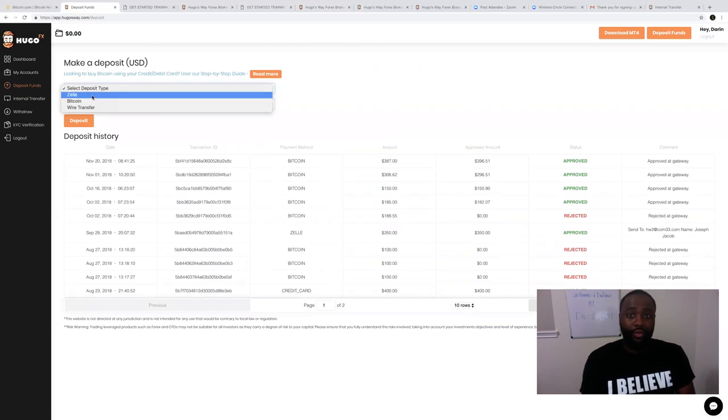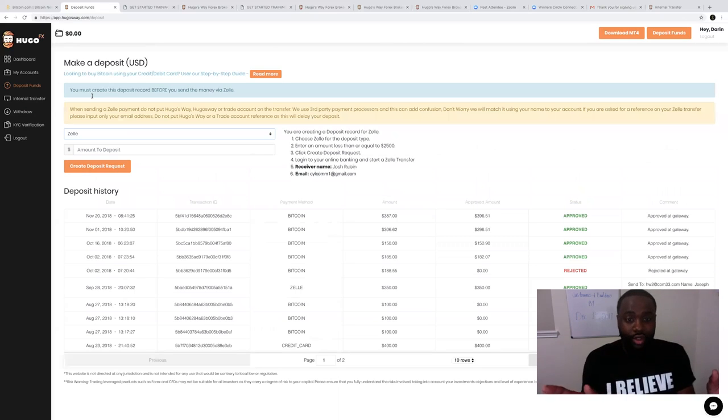Zelle is one of the fastest ways, like an ACH wire transfer type of situation, but on the phone and more modern. You just download the Zelle app, or some of you already have a Zelle portal inside of your bank account. Whenever you log on to your online banking, most platforms have Zelle inside. You can send money via Zelle that way.